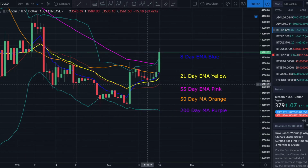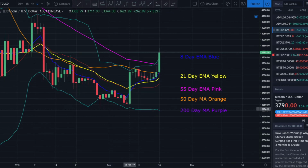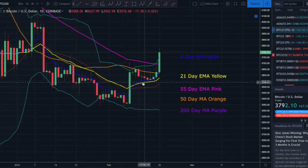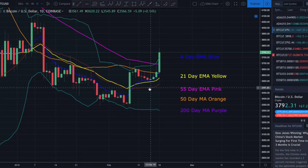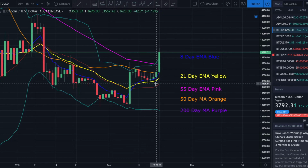I also like the fact that this 21-day EMA, which I always tell you is a critical sign on the daily chart, was able to hold off as support, and we didn't even break through it. The bears weren't able to push it below, even by a wick. That 21-day EMA held as a very hard support. That is a good bullish sign.